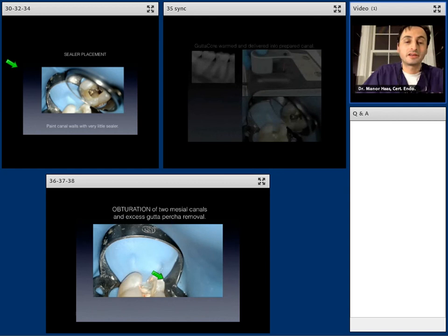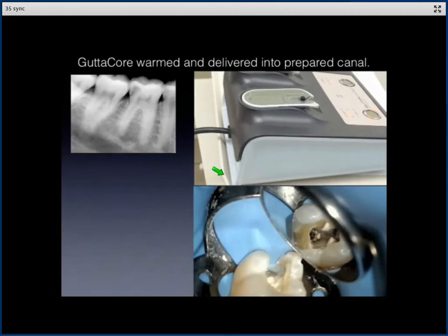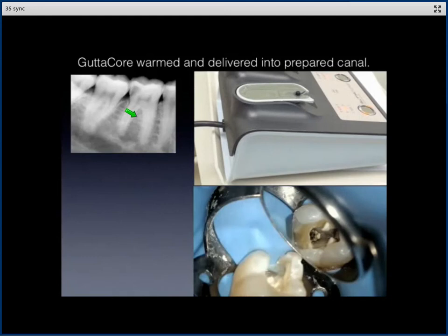So the video on the top here, you'll see quite simply how we're delivering the warm obturator into the prepared canal. There's the oven on the top. We placed it hanging off the black handle, and this is for this lower molar over here. In a moment, you'll see the lower video in sync with the upper one. The lower one is the view through the microscope, which is exactly what I see.